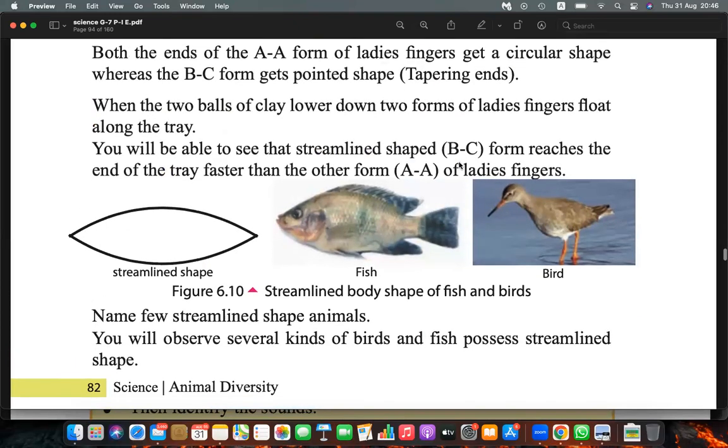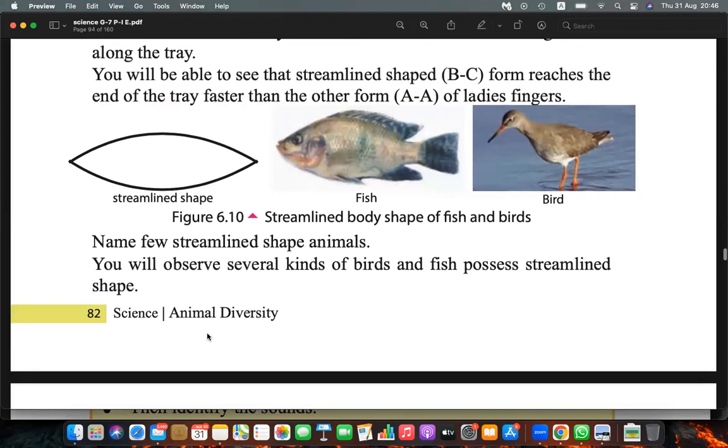Actually, you can see fish and birds having the streamlined shape. Why? Because of the movement. Can you tell me in the real world what things have the streamlined shape?